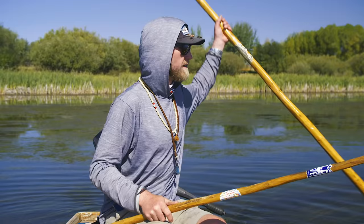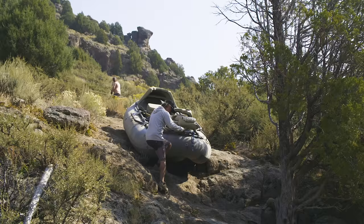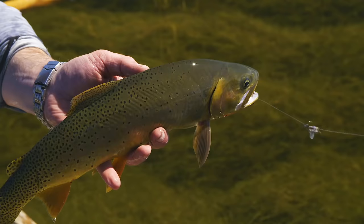I want to thank everybody at Teton Valley Lodge. What an unbelievable experience. You really need to get here if you want to catch trophies.